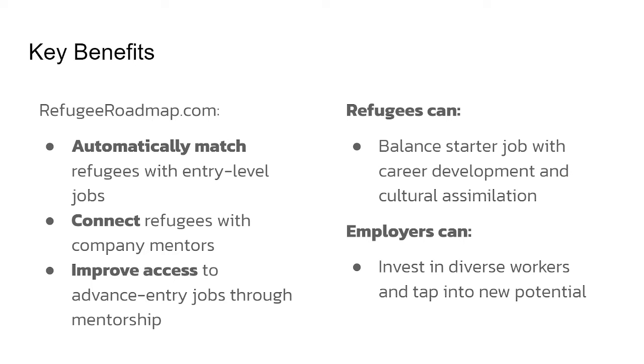And so here's sort of our solution. It's called RefugeeRoadmap.com. It is a website. We suspect that it might be a little easier to have a website versus an app because it shouldn't have to be a specific device that you can access. So we have a website so that they can use a library or borrow items to access the internet. As long as they have Wi-Fi, they'll be able to reach the people that they're going to reach through here.